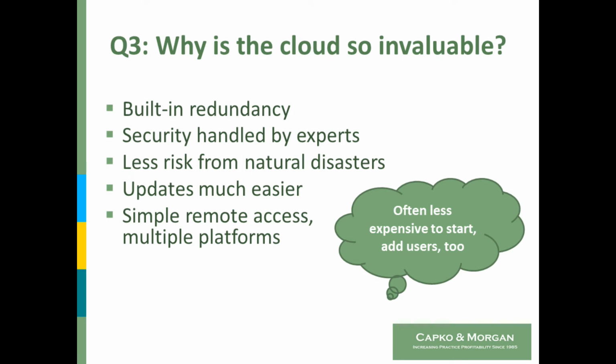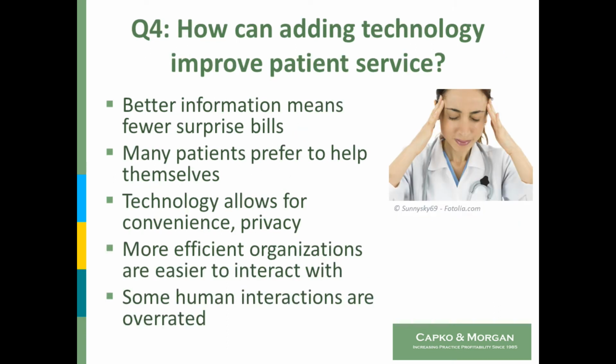And with technology being such a major part of all of our lives these days, and it seems like everyone is carrying a connected device in their pocket, whether it's a smartphone or a tablet, there are some distinct advantages to improving the front office tech for our patients as well. Laurie, how can we leverage these concepts and others like them to improve our patient service?